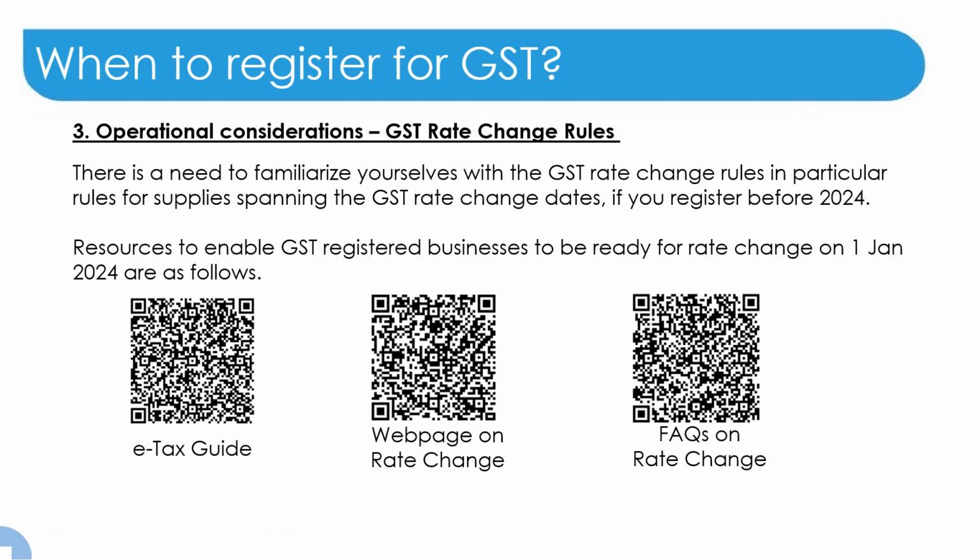Finally, you should consider whether you want to familiarize yourself with the GST rate change rules. If you register for GST before 2024, you must be familiar with the GST rate change rules, especially the GST rate change transitional rules which apply to supplies spanning GST rate change dates. You may scan the QR codes for the e-text guide, webpage, and FAQs on rate change.